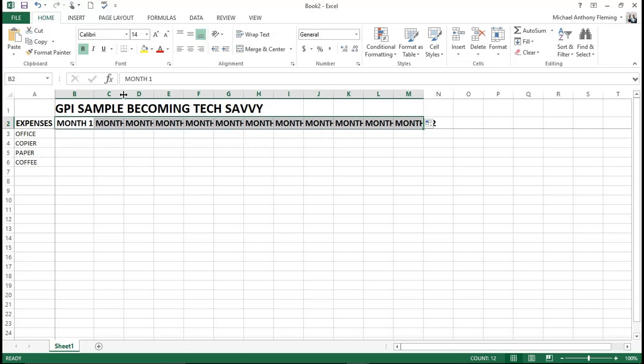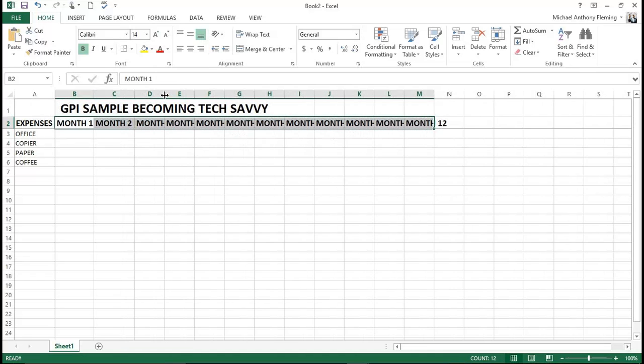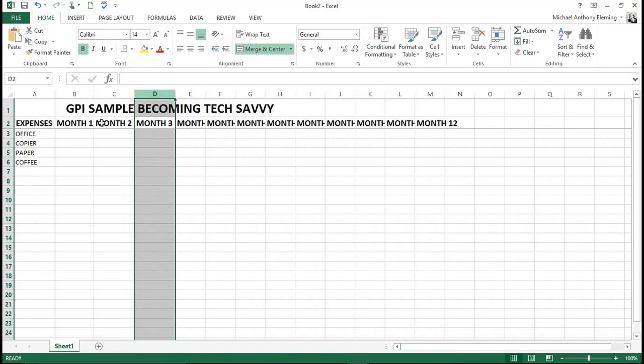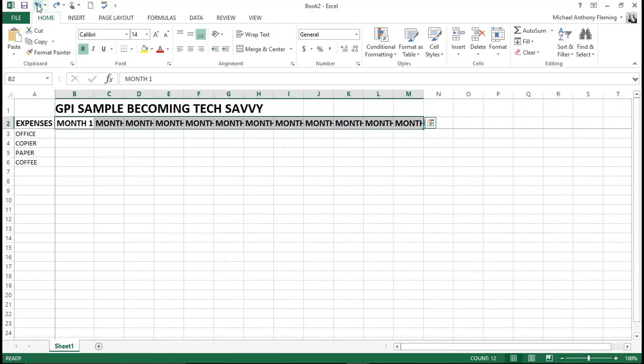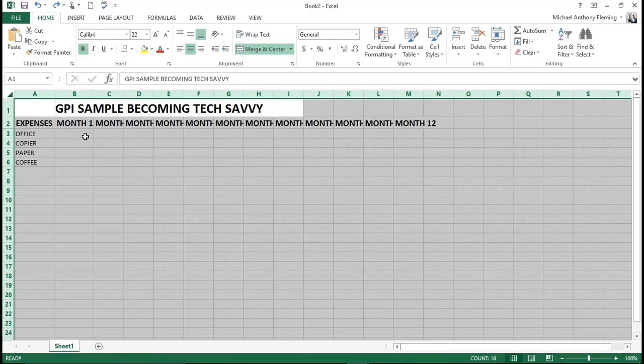I can go in here with C and D. I can double click, and then that opens it up, right? Well, I could do each one at a time, but instead I'm going to go back. You see how all of them are pretty much not large enough. Well, Excel has got this little area right here at the top, right? If you click on that, it highlights everything.